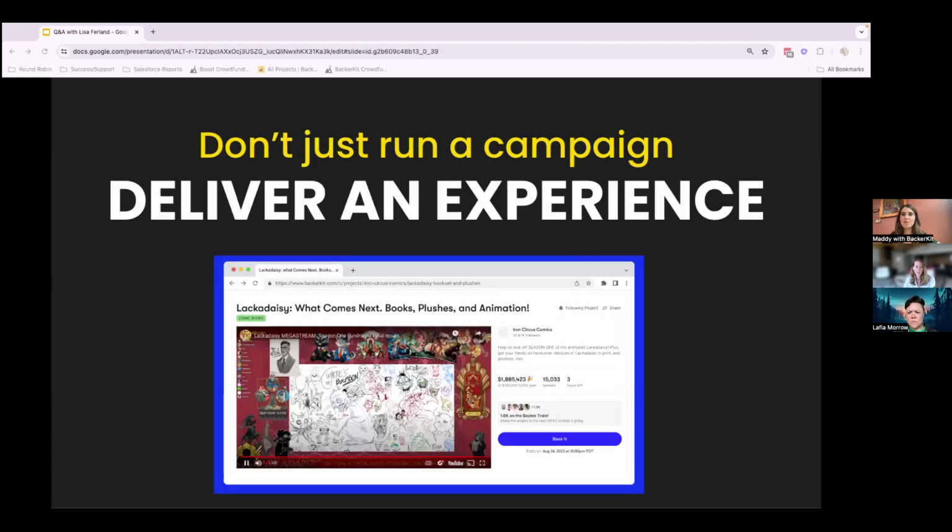All right, I'm moving along here just because I want to be really cognizant of time. So, running a crowdfunding campaign on BackerKit, I think probably the strongest portion of it is that we want to not just run a campaign, but we want to deliver an experience to your backers.